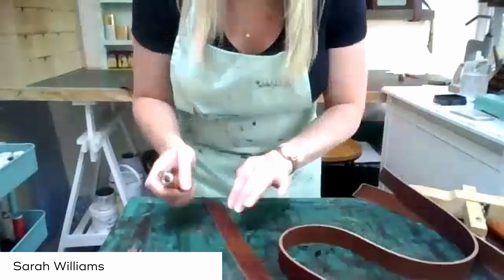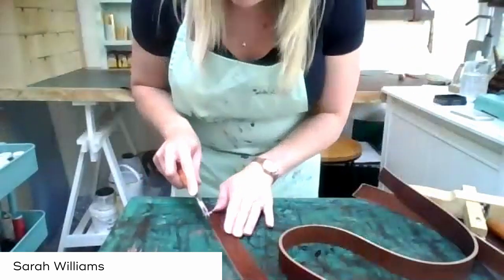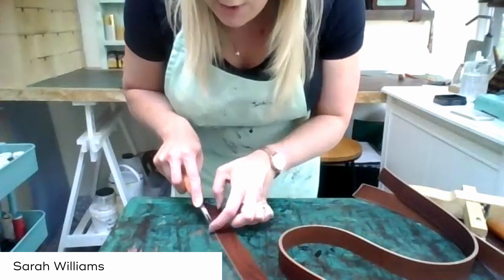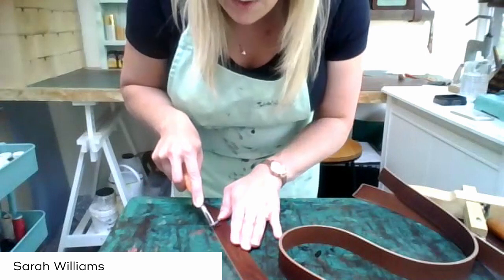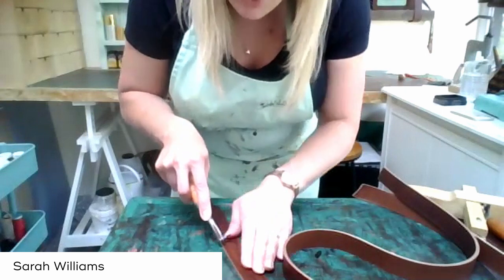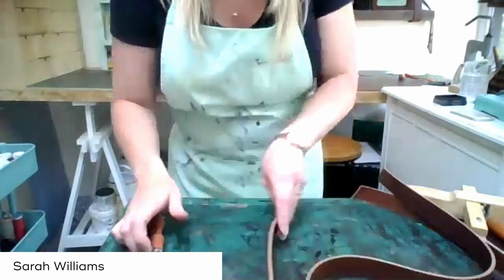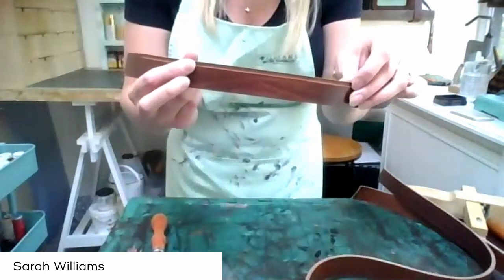We can use this tool, which is an edge crease. You just put one side against the edge of the leather and the other side on top of the leather, and you push it away from you. And it gives a nice decorative edge.